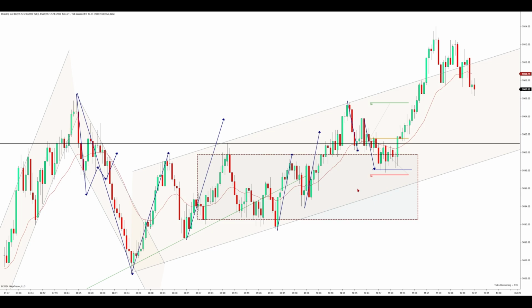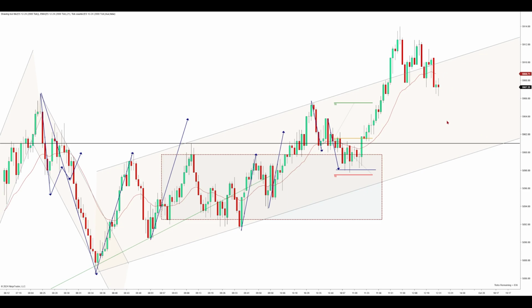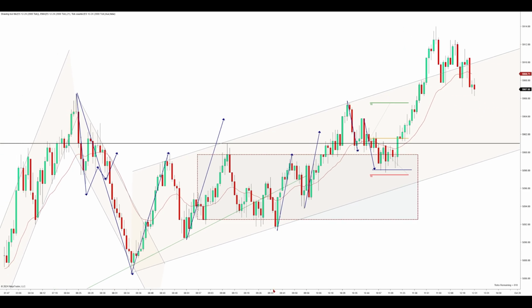And so even though we're in an uptrend, if we get a clear reversal pattern, a clear failed second entry that has room to the other side, we can still look to take a short. It just has to set up very well. So anyway, I'm going to hop over to the NQ now.